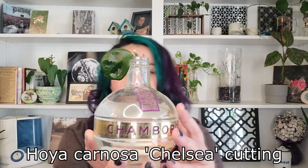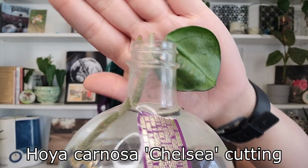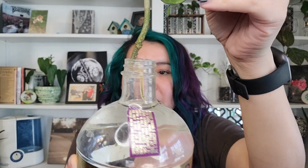So that's one. And then I also have a cutting of my Hoya Chelsea living in an alcohol bottle, like so. It does have some new growth right there, which is very exciting, and the tiniest bit of roots. So it's doing all right. It's doing okay.